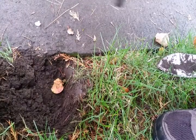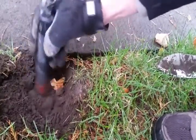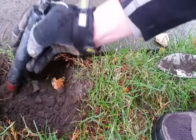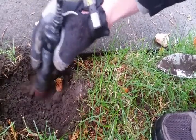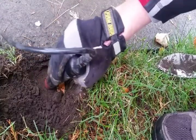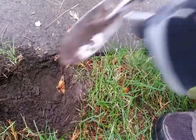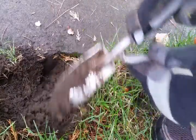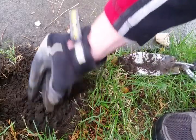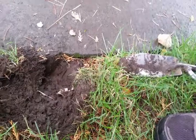It mostly sounds like it's copper, though. Oh, gotta turn it on. Yeah, it's a little bit lower. Oh, there it is. It's a penny. That's an Abe. Alright, moving on.